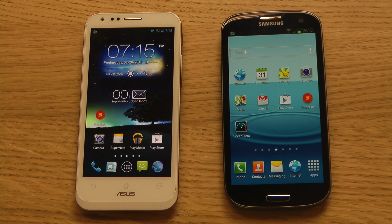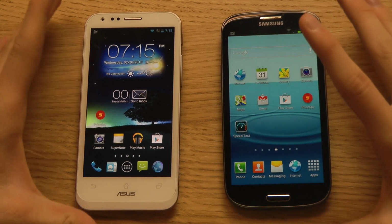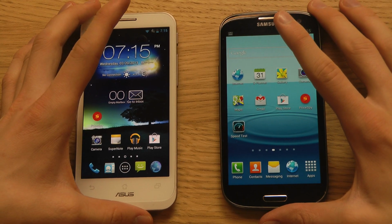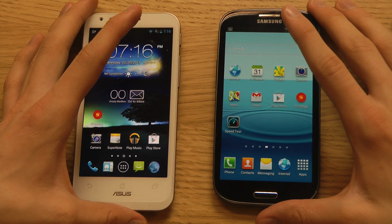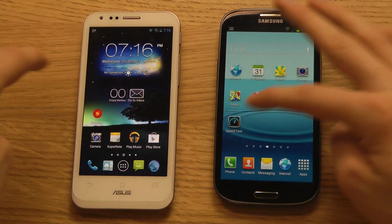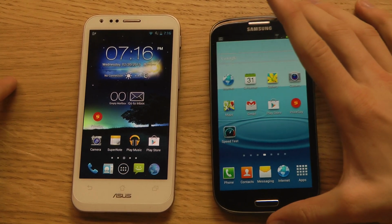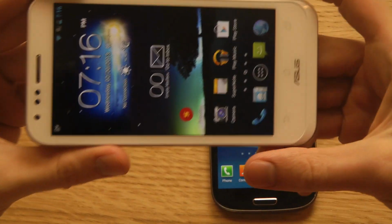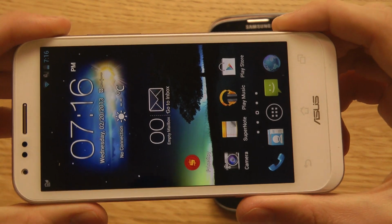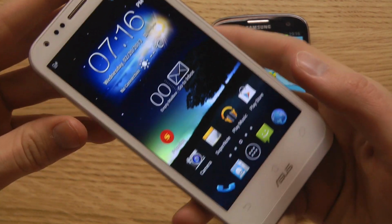Hey guys, so today I want to make a quick video comparing the Samsung Galaxy S3 versus the new Asus PadFone 2. These are very interesting devices because they cost almost around the same and they are very identical. The big thing that is different between these two devices, I would say, is the launch date. So the Galaxy S3 was the most popular phone for 2012, and the Asus PadFone 2 is a new Asus smartphone that's replacing the first generation Asus PadFone.